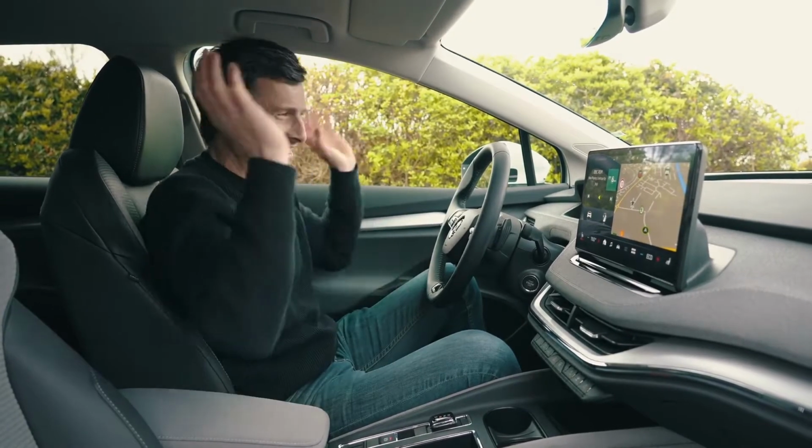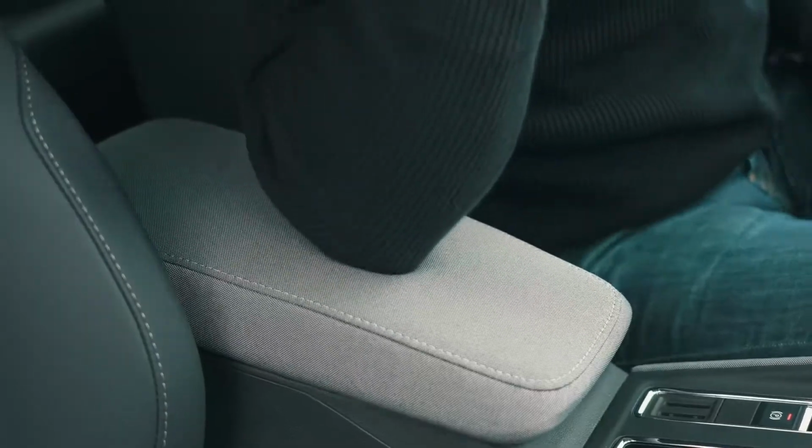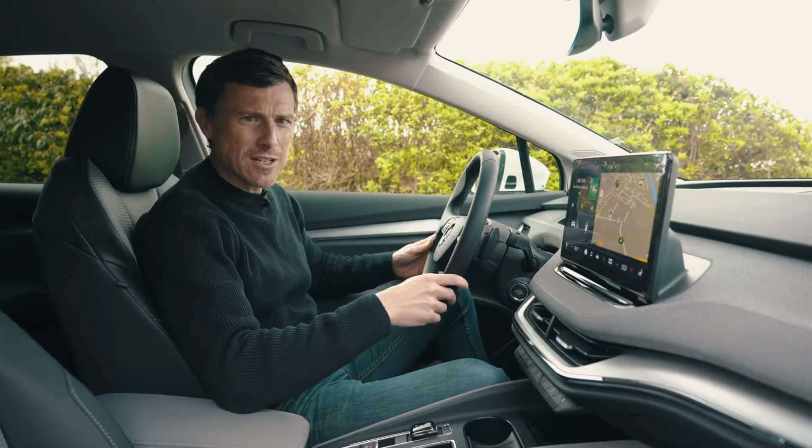That's so cheesy, really. Anyway, materials are squidgy. That armrest is nice and soft and squidgy. That's really soft and squidgy, which is important when you're doing long journeys. You don't want achy elbows now, do you?